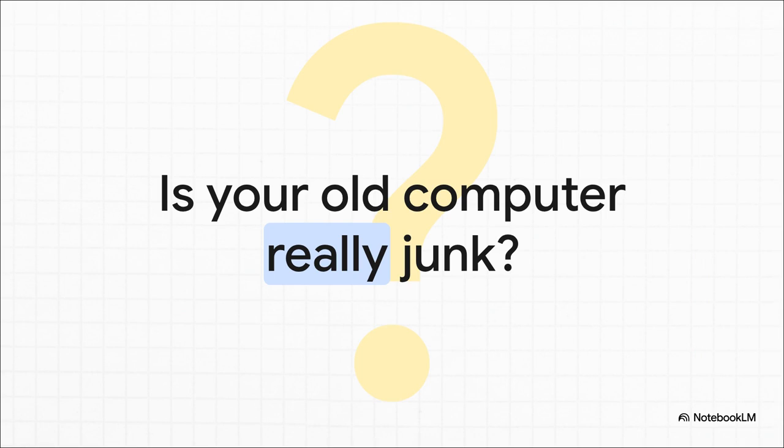Look, we've all been there. A big, shiny new operating system gets announced, and just like that, your trusty computer is on the chopping block. It's no longer good enough for the latest updates. So, what's the deal? Is your PC actually junk? Or maybe there is something else going on behind the curtain?